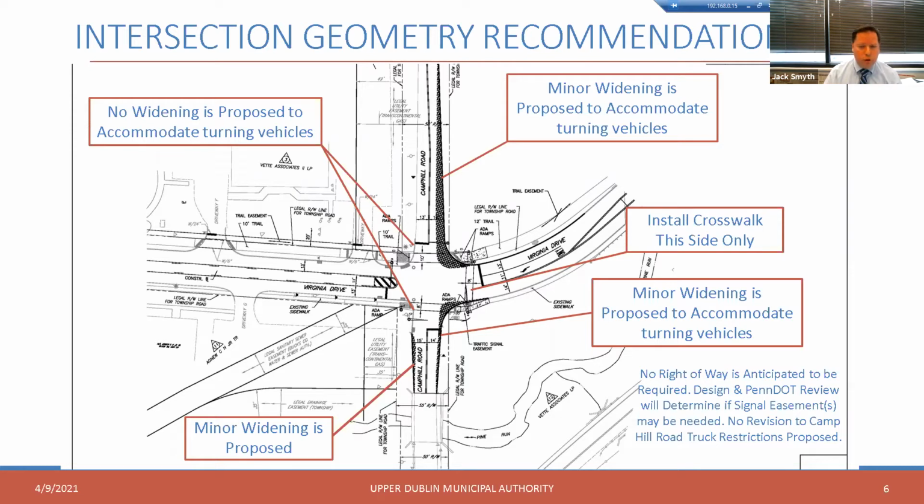On the southwest corner, it's not to the same level of concern as the northwest corner, but that southwest corner also has a lot of utility stuff going on in it. So if you substantially need to touch it, then the cost is really going to start going up. Now, there is at the bottom left a minor widening of Camp Hill that's proposed. That's only because right now the curb doesn't go up to the bridge and there's a bit of a drop off right there. So that is a safety issue.